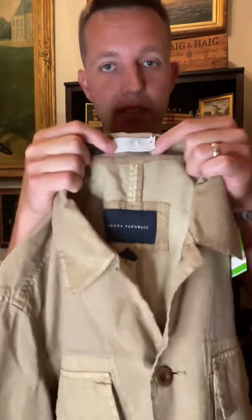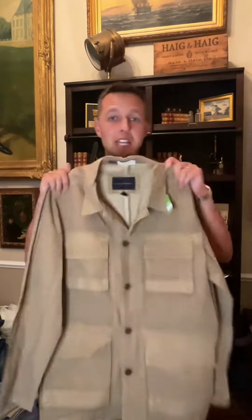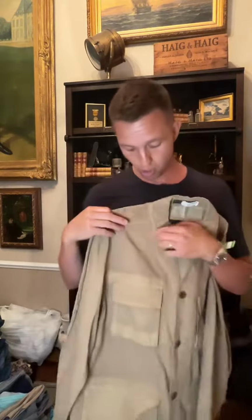Banana Republic, do not pick this brand up unless you know what you're doing or unless you look up comps. I picked this up because this is a linen safari jacket, a very unique Banana Republic piece. I've never found one like this, but when you've been doing this long enough, you'll find something unique. You'll pick it up and think, I gotta look up comps. Banana Republic, pure linen safari jacket. The comps look good. It was only $5, a no-brainer.